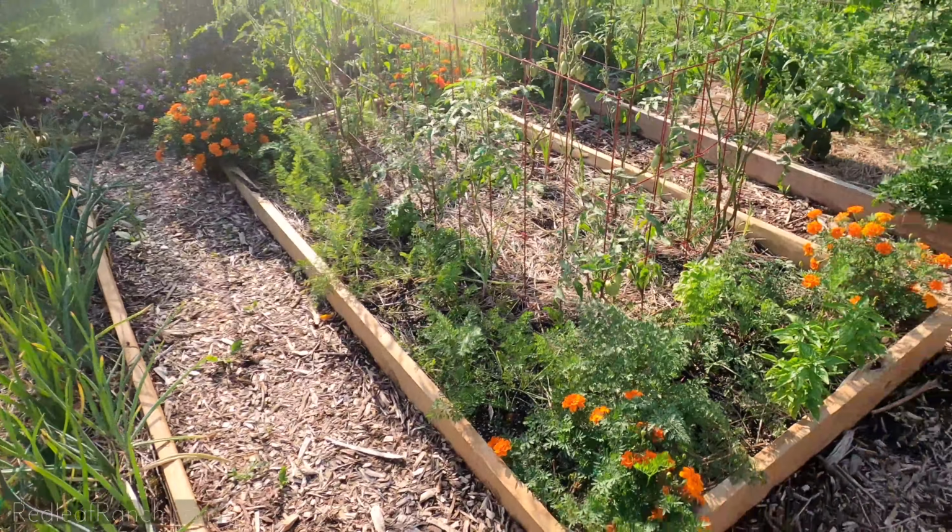Fabulous! The watermelon is bursting. She's just really taken over. Given there are two individual plants in here, it's just taken on a life of its own. I'm just gonna let her do her thing.